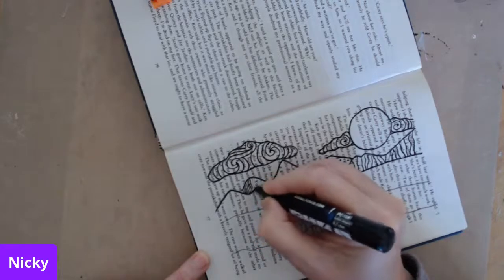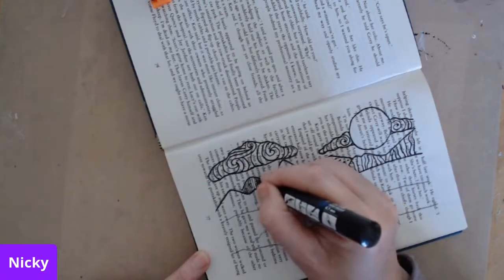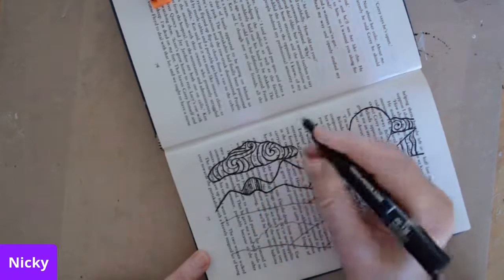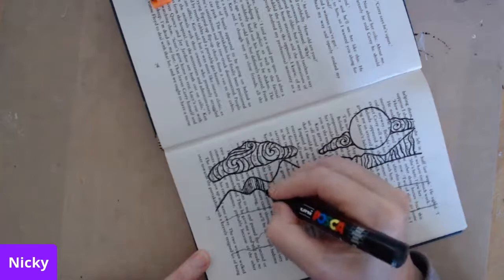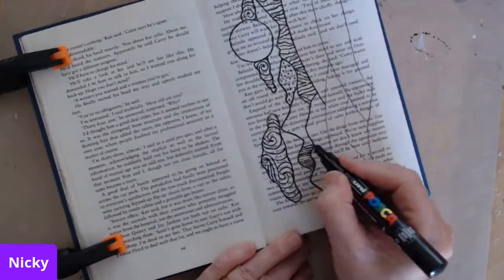So I am just strengthening everywhere, shall we say. Practicing. Just going to turn this on the side to make it easier to do the lines.